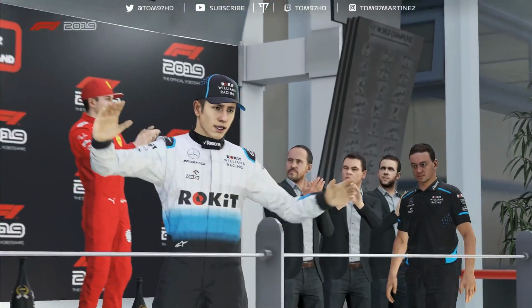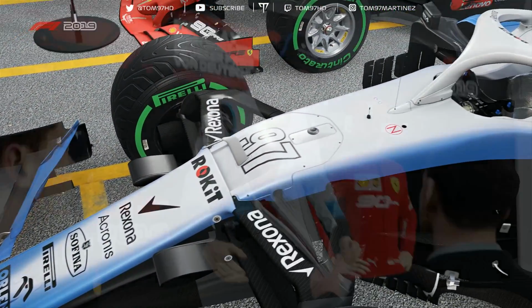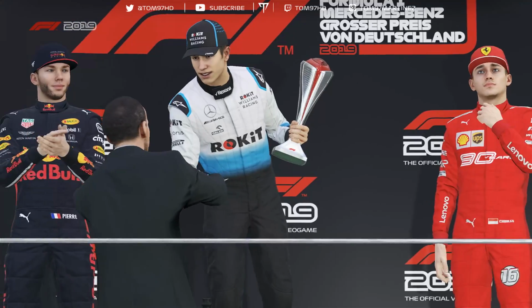Oh, here they are now. I always love seeing the independent teams do well. Williams have a long and storied history with F1, and I'm delighted to see them on the top step of the podium.